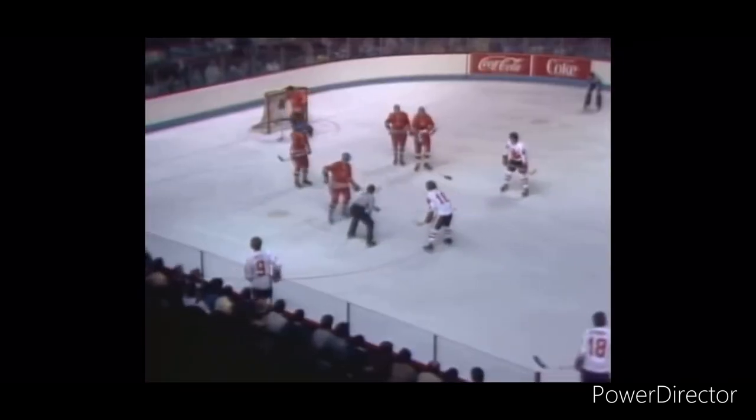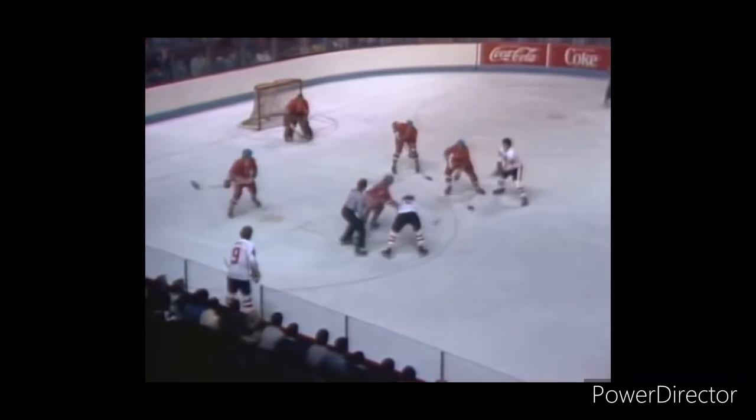To go into a great hush because you can never be sure what's going to happen. And from the draw, Halupa behind his own goal. Bobby Hull takes it, a shot. Right there at the doorstep.